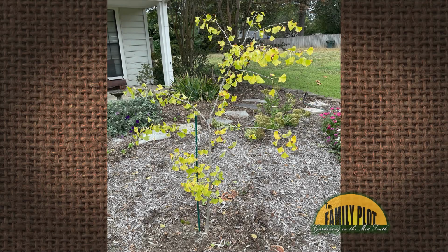Why does my ginkgo tree have brown spots on the leaves? It is about 3 years old. It is on the east side of my house and gets full sun until mid-afternoon. And this is Carla from Bartlett, Tennessee. So what do you think about that one, Lee?